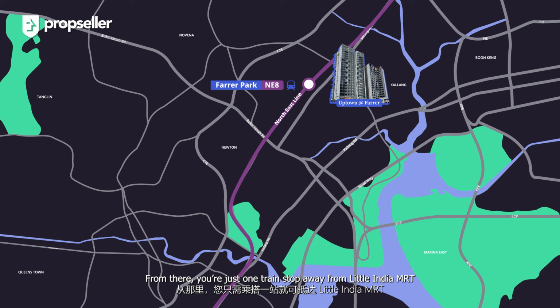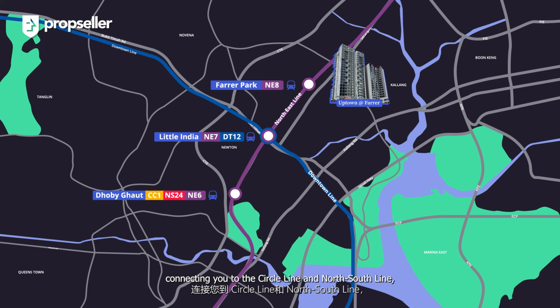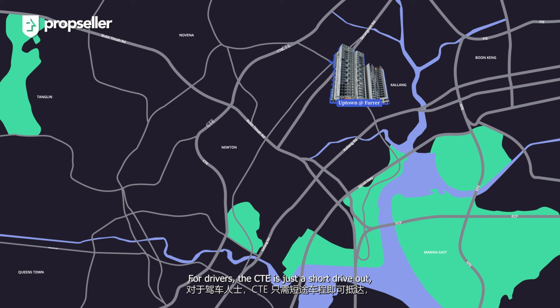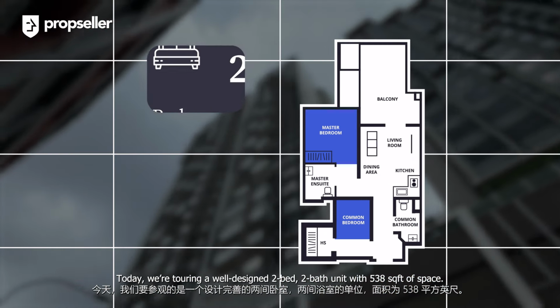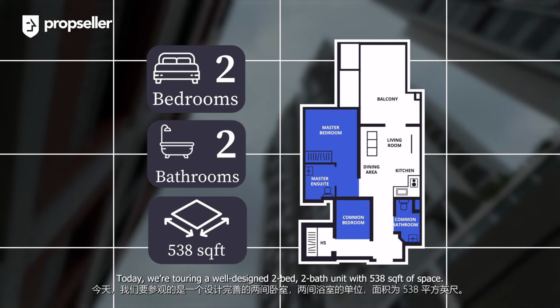From there, you're just one train stop away from Little India MRT, connecting you to the Downtown Line. A further stop gets you to Dhobi Ghaut MRT, connecting you to the Circle Line and North-South Line, thus opening up your travel routes to the rest of Singapore. For drivers, the CTE is just a short drive out, allowing access to the city centre in just under 20 minutes. Today, we're touring a well-designed two-bed, two-bath unit with 538 square feet of space.